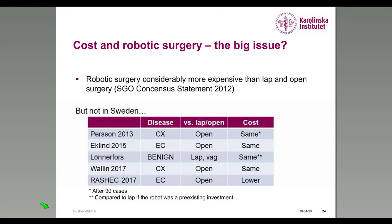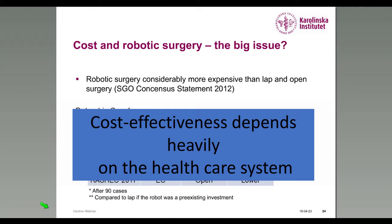The funny thing is that this doesn't seem to apply to Sweden, because we now have 5 studies from Sweden all showing that the cost for robotic surgery is the same or lower than open, or in some cases even laparoscopy. So something is going on here when we have a completely different cost scenario for robotic surgery. And I think it's really worth stressing that cost effectiveness of novel technologies like the Da Vinci platform depends very heavily on the healthcare system, on the reimbursement system, on the proportion of insurance-based medicine and so forth. So all the things that we do to reduce costs for robotic surgery may not be applicable to all healthcare systems.